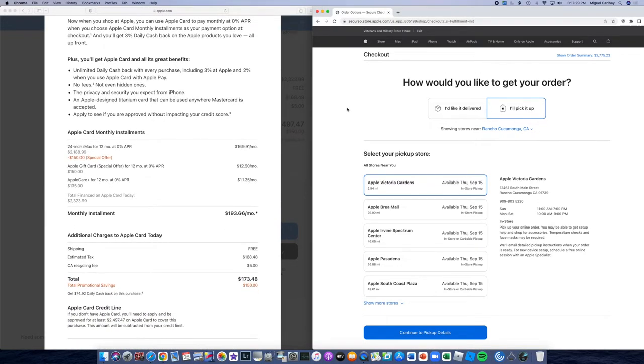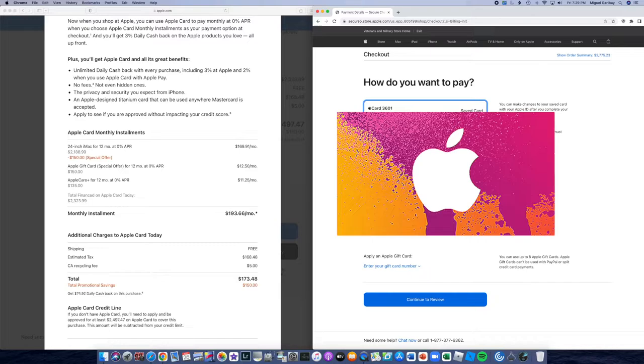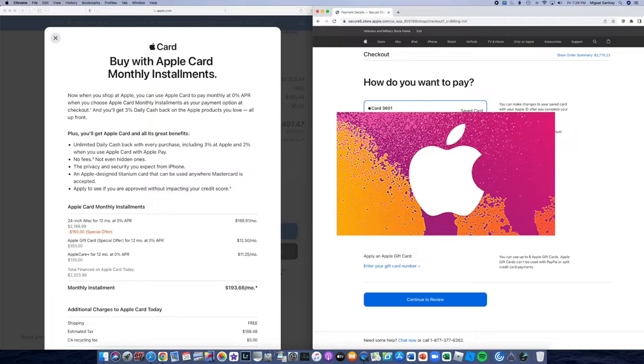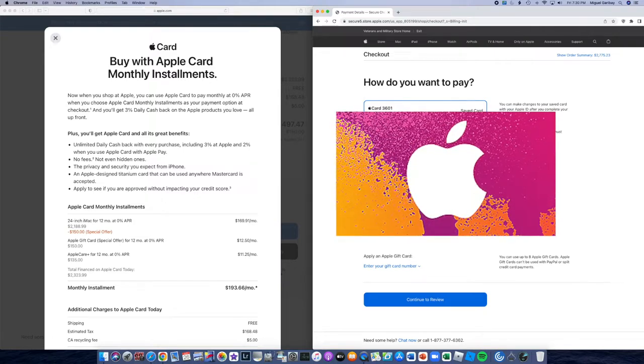Now on the other side, over here, let's go ahead and proceed so you guys can see. If I select the Apple Card payment here, nothing about daily cashback is being applied. It should have provided me all the benefits that is showing on the education side here, if it was applicable to the veteran side. Why doesn't Apple just also make this available for veterans? Yet alone, okay, maybe you don't want the 3%, but allow us to have the 0% monthly installments program.